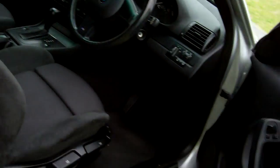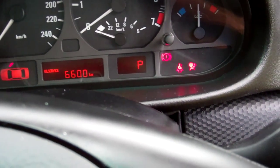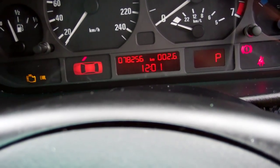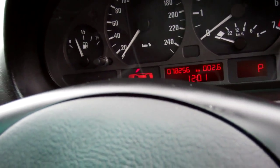It's got one key, we'll just get that in there, central locking, in we go. Okay, so we've got electric window controls and wing mirror controls. Great warrant of fitness through to the third month 2016. ABS brakes, always a good safety feature. The kilometres will come up in a moment. Look at that, it's only travelled 78,256 kilometres. Nice and low.